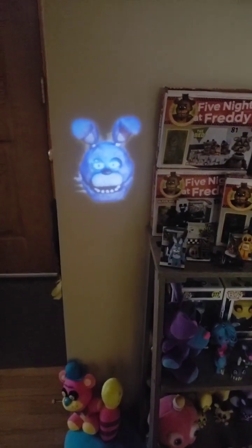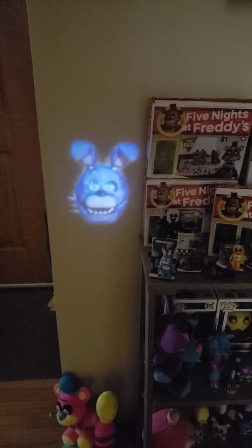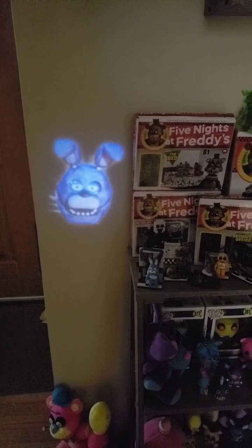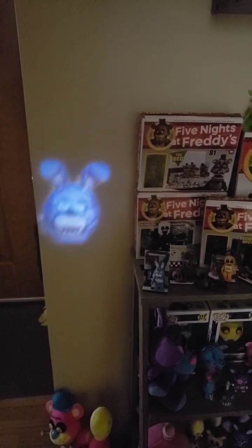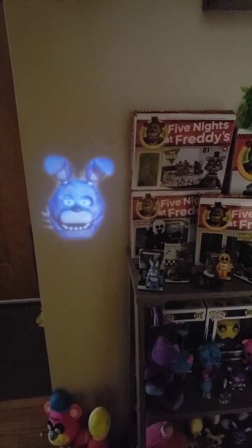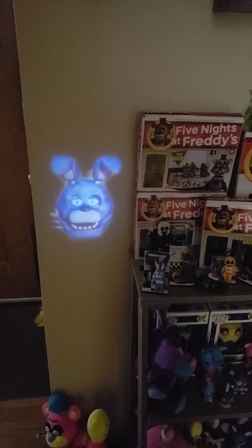And here is the little Bonnie flashlight that still works. So yeah, he's still bright and chipper. The other flashlights died out, and there's really no way. Well, I guess they're considered laser pointers, but there's really no way to change the batteries, unfortunately, without breaking it, I think. Unless somebody knows how to do that.